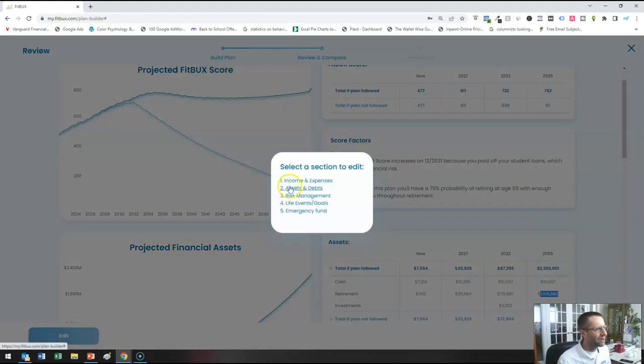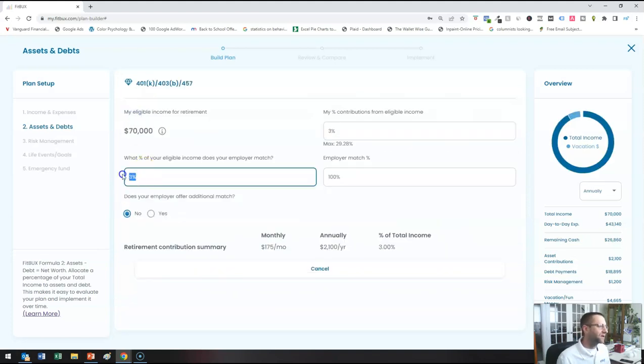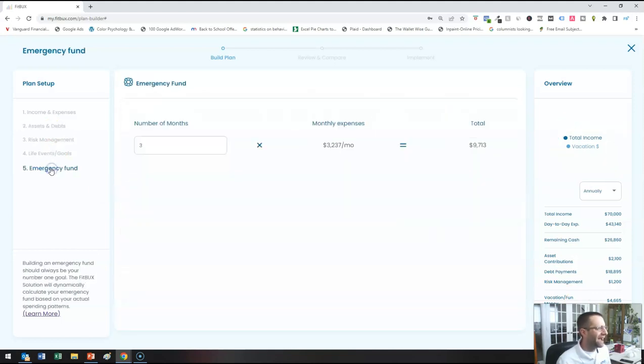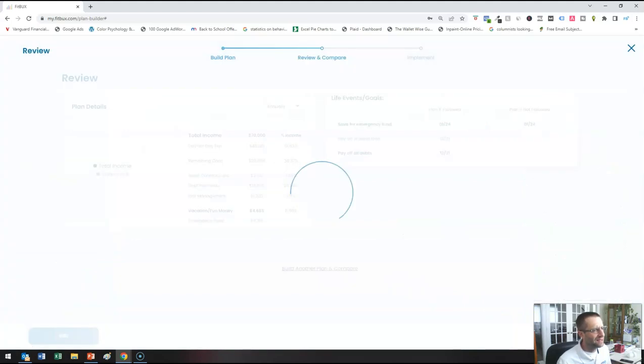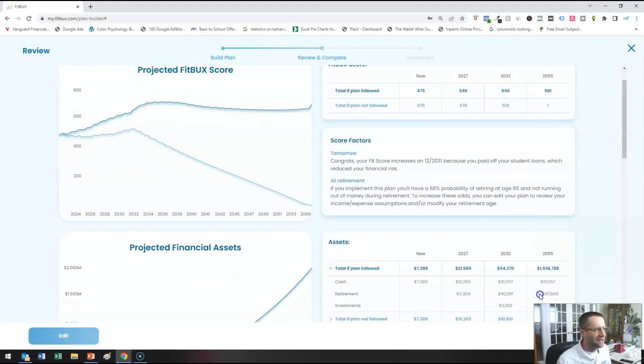Now, let's just say I'm comparing that to the same job offer of $70,000, but the other employer that I'm looking at has no match whatsoever. So I just changed it to 0% match, and this is going to tell me exactly how much my match is going to be making me over my working life. So you can see here, I'd have about 1.25 million. So my employer's 3% match gives me an extra $250,000 over my working life.